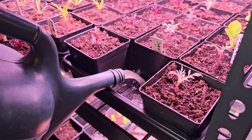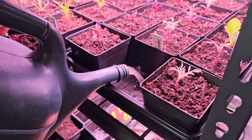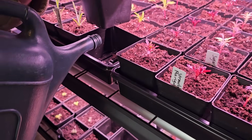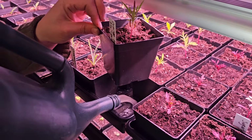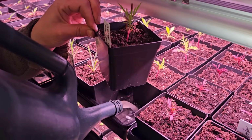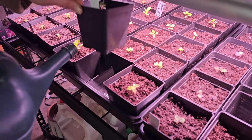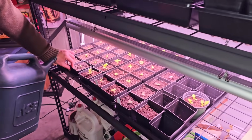And it's always important to bottom water, because then the seedlings will just soak up the water with their roots. If you water from above, you're going to get moisture sitting on the top of your soil, which can start growing mold and leads to breeding of fungus gnats. And you'll just let your seedlings sit in there and they'll sop up all of this extra water.